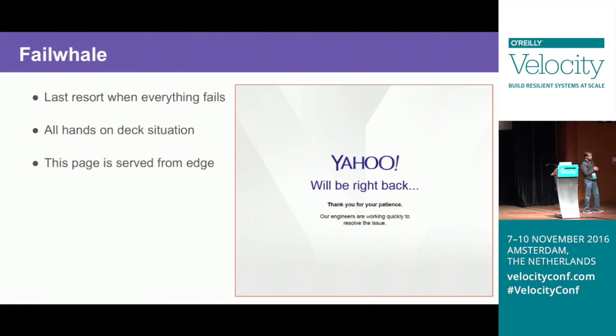Why? Because we think that giving a gateway timeout or internal server error to a user is not good. We need to give an honest answer to our users that, hey, we know that you need our services, but we have a problem on our side. We are working very hard to solve it, and we will be back soon.